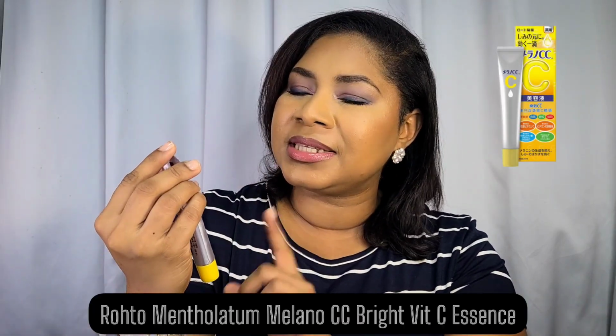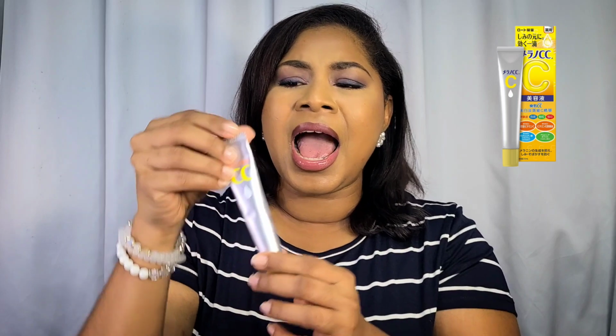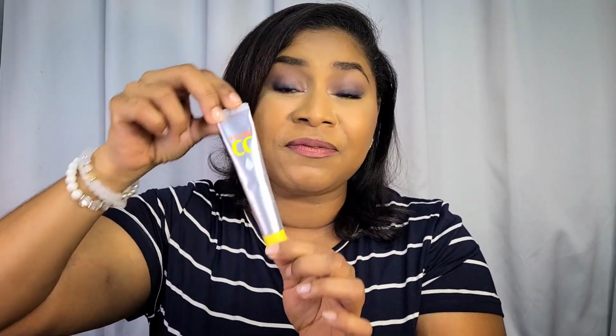And several other people that I consider skincare gurus also recommended this over the years, and I've always wanted to try it. So I picked it up last year, and this is what it looks like. This is the Rohto Mentholatum Melano CC Vitamin C Essence, and this is what it comes in. Very, very interesting packaging for a vitamin C. In fact, this is genius packaging for vitamin C.